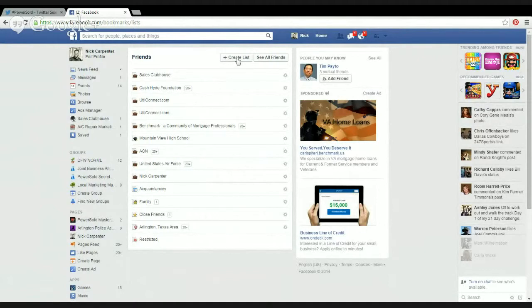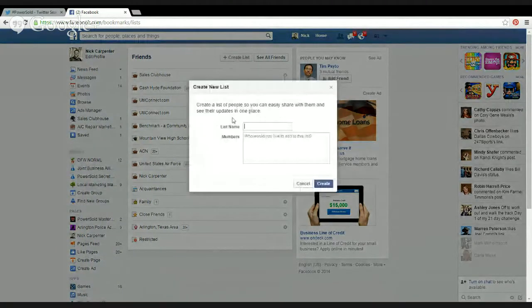So it's a cool way to set up, for you as a loan officer, the way to set it up would be to put your realtors in here that are on your hit list, right? So whatever realtors you're currently targeting, that you're trying to get to work with you, you should create a list, and that way you can see what they're doing, right? So for example, I could come over here and create a list, and I could say DFW realtors, and I could create that list.